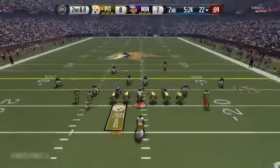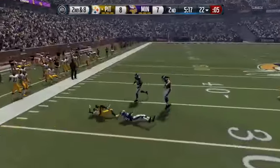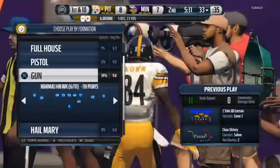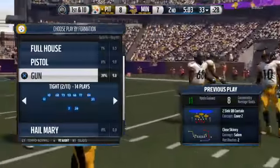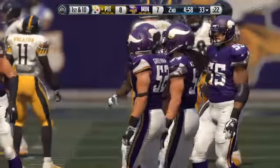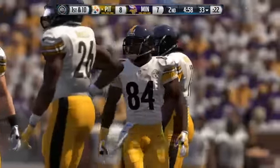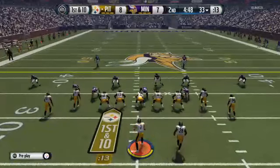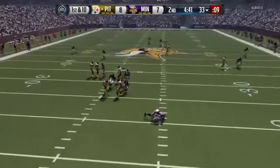Bell takes his spot in the backfield. The quarterback, he's changing the play with the wide receiver with those hand signals. Antonio Brown with the catch. The Steelers take it from the 33. And they take him down.